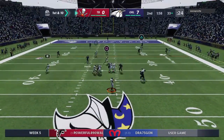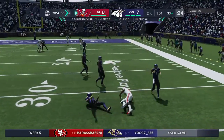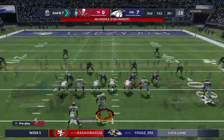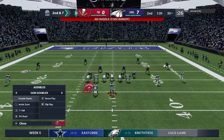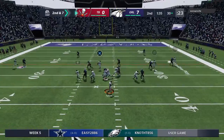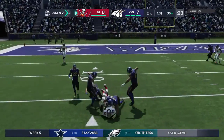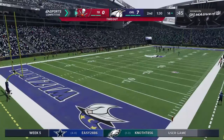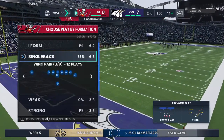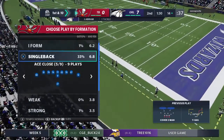On 1st and 10, Tyson. He'll get this one to Pittman. 3 yards to gain there, 2nd down. One thing you're hoping for when you run drag routes, you're able to hit a receiver in stride, and he can pick up a lot of yardage after the catch. But in this situation, the defense was effective, able to stop him before he could get a good head of steam going. Now the Bucs going to use the first of their timeouts as they'll get a chance to talk it over after picking up the 1st down.